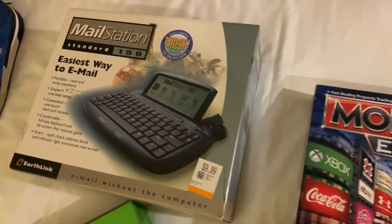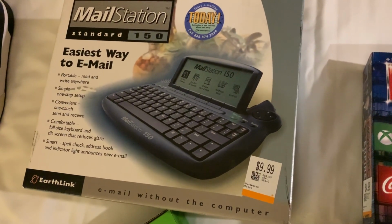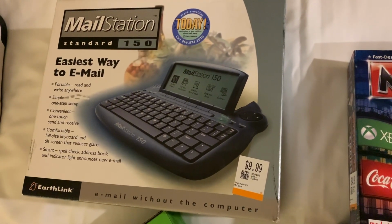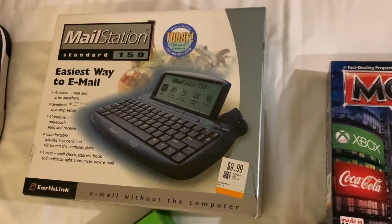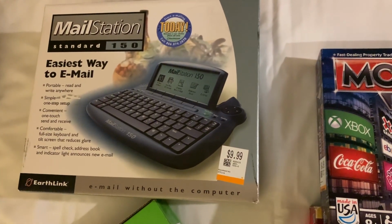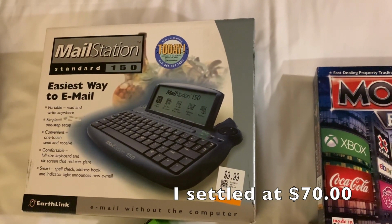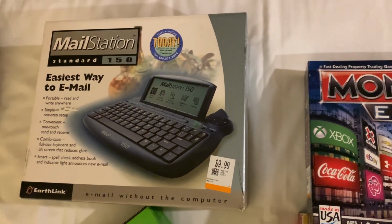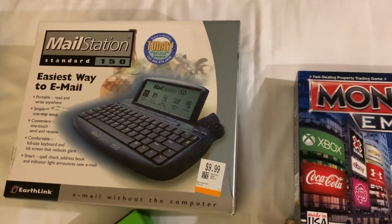This mail station, look at how sweet this is. I'm not gonna open it up out of the box, but this is so vintage. Earthlink mail station, come on. Some collector is gonna want that, and especially since it's new, I am actually gonna put a super high price tag on that, like maybe $125, and just see what happens. But I'm probably just gonna let it sit in the store too. I mean, it's $10, I don't know.